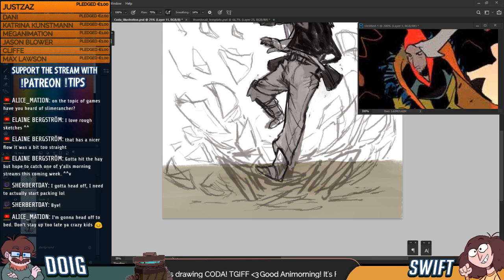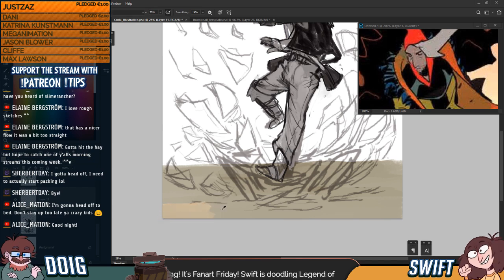So I think what would be cool to imply is the whole floor is just pages. I wonder if I could speed this up by getting a texture of that. Paper on floor. Reference? Sheets of paper? Nope. Kind of giving me what I want. Not really though.